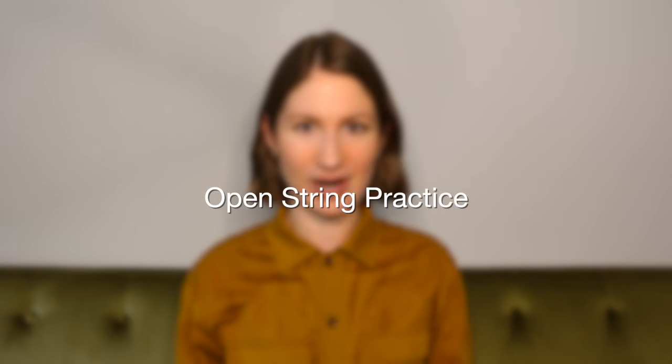My second secret from the pros is open string practice. It sounds simple, but playing open strings with long, slow bows and incorporating that into your warm-up can be a wonderful way to improve things like tone and technique. You can focus in on your right hand and what's happening with your bow. There are so many benefits to open string practice, but this is a little known practice technique touted by acclaimed violinists such as Itzhak Perlman, Joshua Bell, and Hilary Hahn.